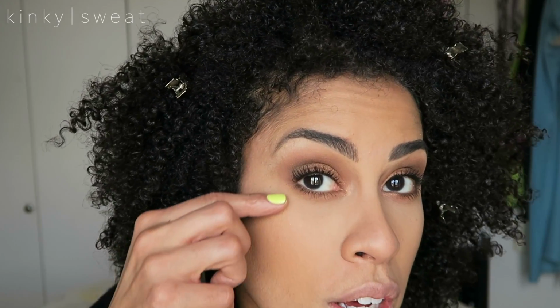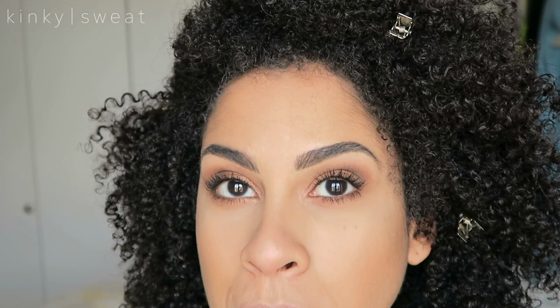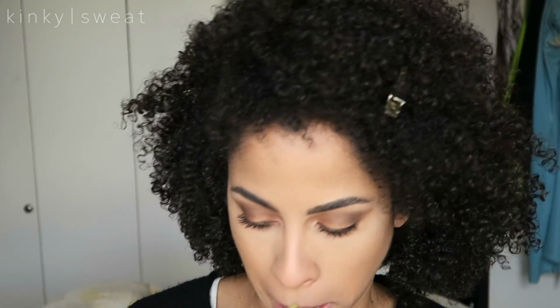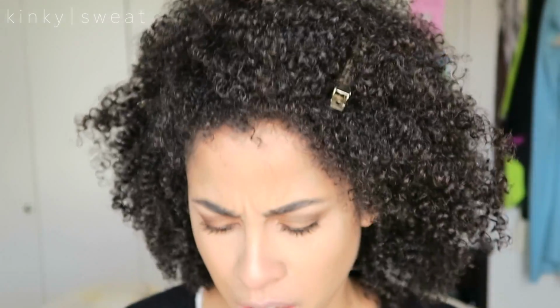Oh, mascara is applied. Ooh, I love my eye. I kind of like how it looks. I was up close and didn't realize I like how the eyes came out. Sometimes when I'm too close and not back enough to see the entire picture, it's hard for me to form an opinion on what I did on my eyes, but it's okay.